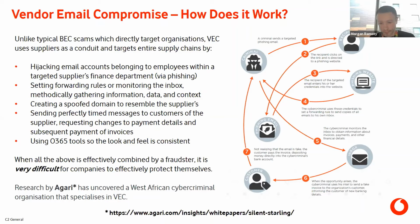So what the fraudsters do is they target those suppliers, and through phishing emails, they look to get into the inboxes, or the Office 365 accounts rather, of people in the finance teams in those supplier organizations. It's still all pretty targeted. This isn't a spam type of attack. They'll probably hit a good number of these targets, and once they have that breach of that employee's Office 365 account, that's when the really interesting part of this kicks in.